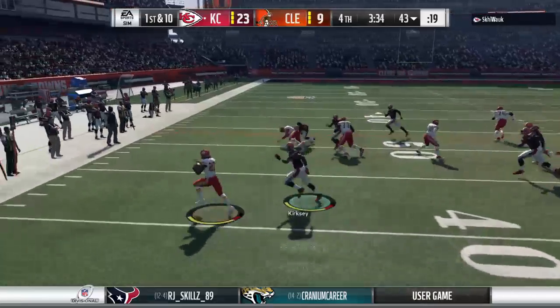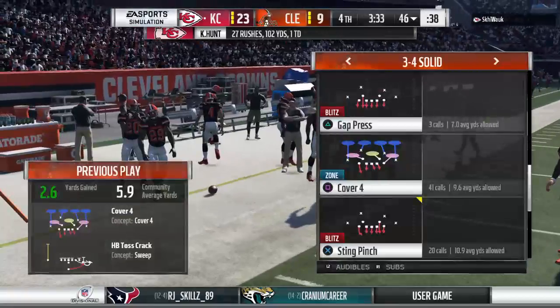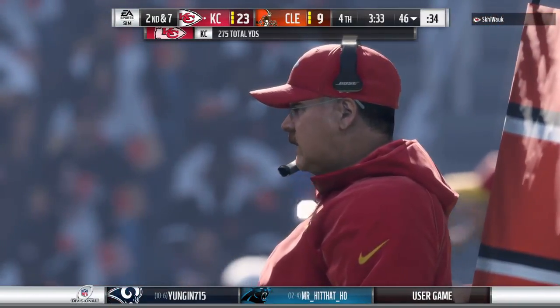They'll begin the drive with Hunt. And some room to work. And he's able to get this one out closer to midfield across the 45. A gain of 3, second down.